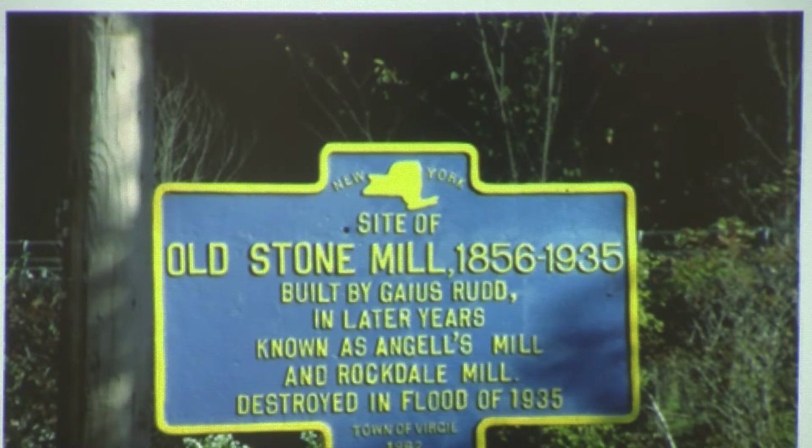It's absolutely been crazy. So again, 1935, this huge flood, I think it was mostly caused by rain, but certainly that caused the creeks to flood, and all the mills in that area, including the old stone mill, were wiped out. By 1935, we certainly had much better roads and transportation, and there just didn't seem to be the need to rebuild all those mills in the area, and none of them were rebuilt.